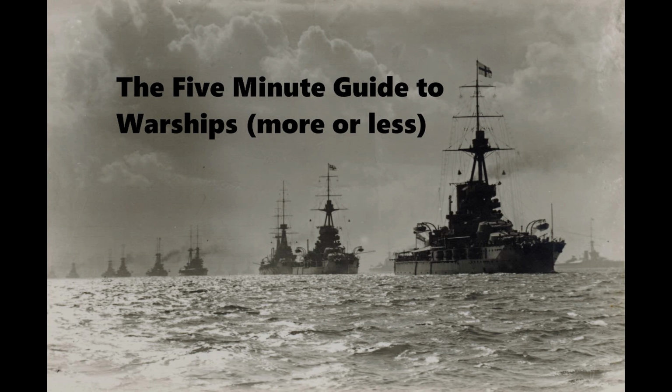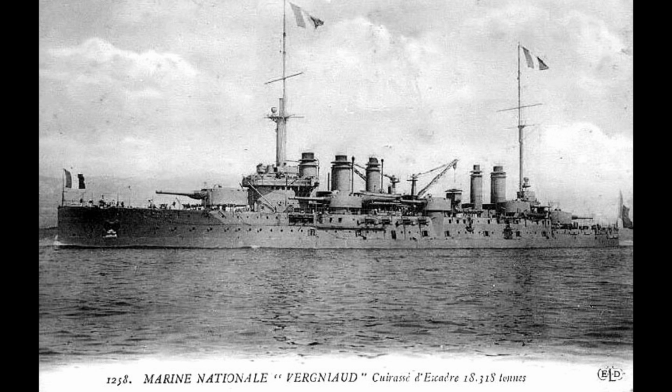This is the 5-minute guide to the Courbet-class battleships of the French Navy. France was slowest off the mark in the dreadnought race of all the major navies at the time, to the extent that they ordered an entire class of 6 semi-dreadnoughts the year after the HMS Dreadnought was launched.